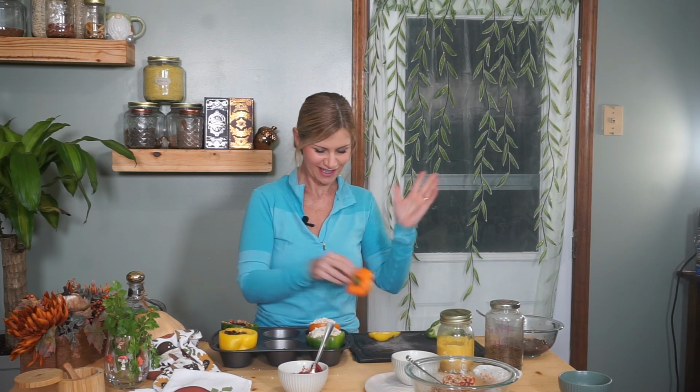So let me show you what I'm going to do so that we can do both my husband's non-vegan and my vegan version and have them cook at the same time without dirtying up two pans. Okay, I just have a muffin tin here, and I'm going to put mine over here on this end and his over here on this end. And this will not only keep them upright, but it will keep them from draining into each other. Which I don't want, y'all.